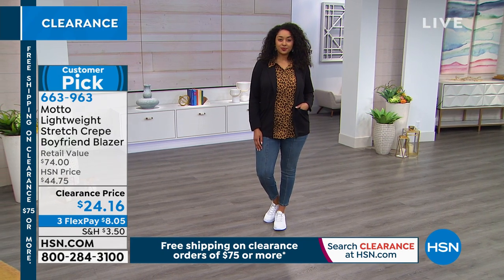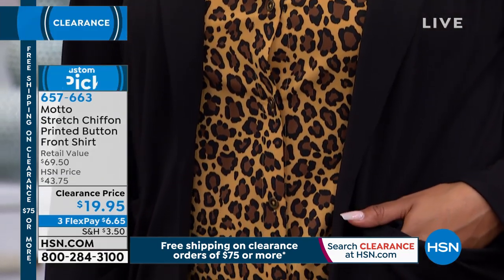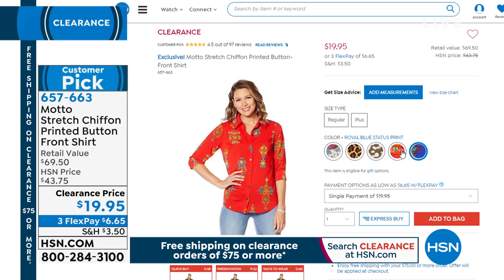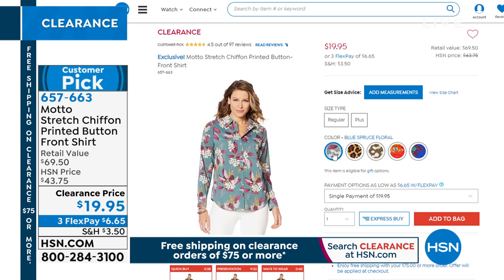We did feature the blouse from Motto, and I do want to give you a couple updates here. Hundreds of you picked that up, and we still have the gorgeous prints. There's a bright red or a bright royal blue status print. That's the royal. There's the red status. There's that olive leopard. We saw the natural leopard, and this is the most popular color. This is that beautiful spruce floral that I'm wearing. 657663. It's a great underpinning. It really is pretty, but a standalone piece too, for sure.